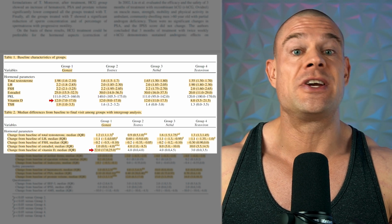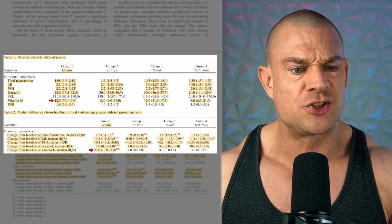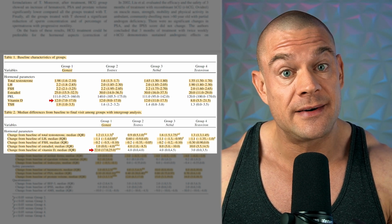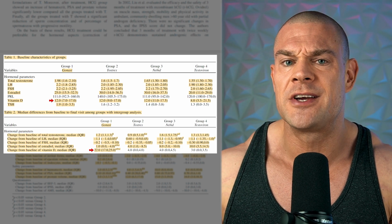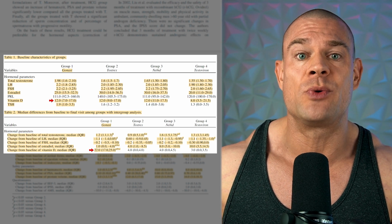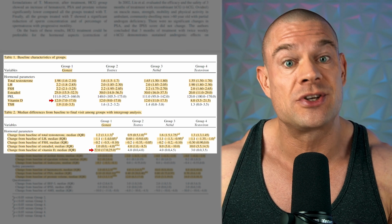Interestingly, vitamin D levels increased quite significantly in the Gonasi HCG group. At baseline, it was 12, and I'm not entirely sure if that's nanomoles per liter or nanograms per milliliter, because this study doesn't include the concentrations or the reference ranges, so we're going to have to guesstimate here. At baseline, it was 12, and it increased by 22 points to 34 nanomoles per liter or nanograms per milliliter.